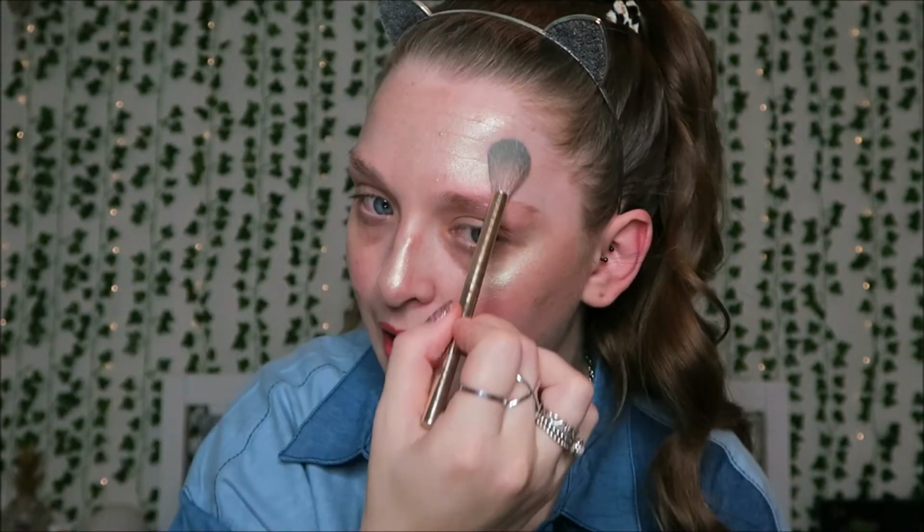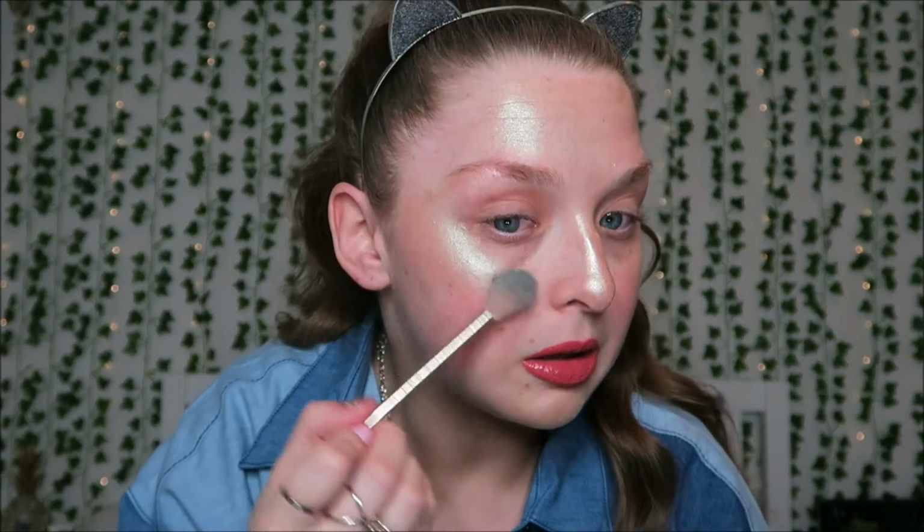I've seen a lot of other people doing this challenge, and they're doing it all in a different way. For me, obviously, I must do my makeup in different steps. Okay, highlight done. So next I would put on blush.